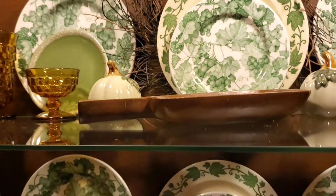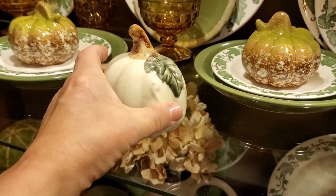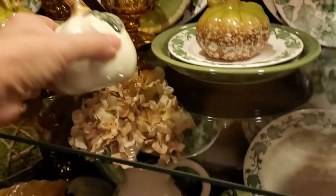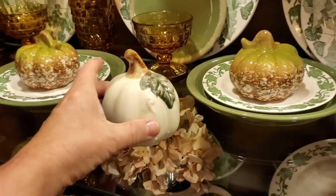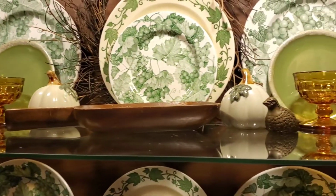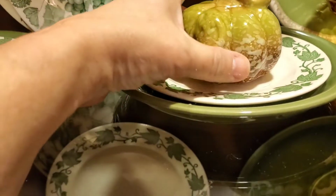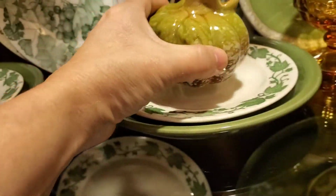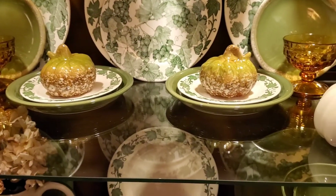For a couple of days, I just had the green dishes with the little pumpkins. Now the pumpkins, I just happened to go into my local Dollar Tree. I didn't even take the tags off. They kind of help keep them from being scratchy on the glass, but maybe not. I just happened to go into that Dollar Tree at the right moment when they had a whole big new shipment of fall things. So I got 4 white ones, and I loved the little spotty green. Those were Dollar Tree pieces, and I got them at least a month ago, and I've just been storing them in my cabinet.